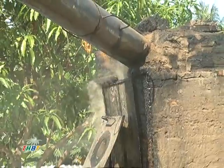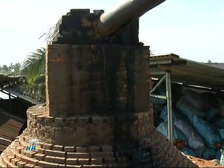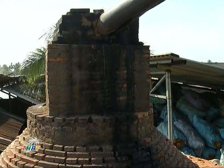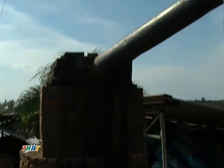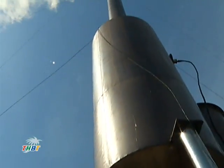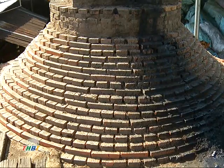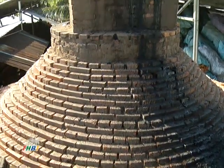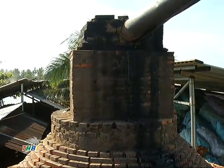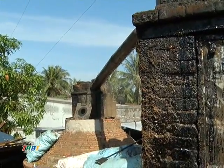Especially after 2010, with the support of some international organizations, the Department of Science and Technology, and the Department of Industry and Trade of Bến Tre Province, guidance and assistance were provided for charcoal makers to build a furnace system with water spraying, which can reduce 80 to 85% of the smoke, minimizing the exhaust polluting the environment.